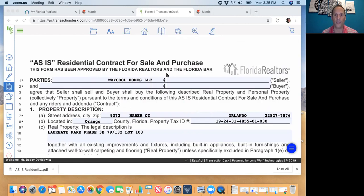So here we are, we're at the contract. Let me show you what the important things are to fill in on this contract. Just so you know, this is a 12-page contract, but there are probably only about 15 places we really need to focus on. So I'm going to show you those places. Number one, this came from a video that I just did. We have the seller, which is called Way Cool Homes LLC. You'll see that I don't actually have a buyer's name here. If you would have watched the other video and inputted the contacts correctly, you would have had your buyer's name in here. So obviously, we can just put Bobby Davidowitz, which is me, in here.